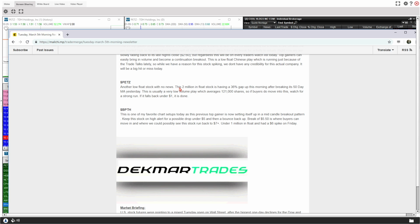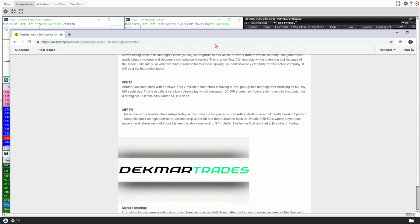Well, we have another low float stock with no news. This 2 million in float stock is having a 36% gap up this morning after breaking its 50-day moving average yesterday. This is usually a very low volume play, which averages 121,000 shares. So if buyers move into the stock, watch for a strong run. If it falls back below a $1, it is done. So this is huge. Okay, this is crucial.